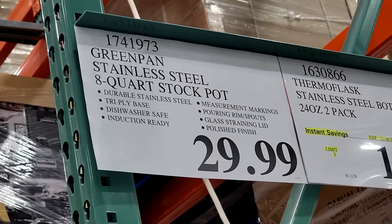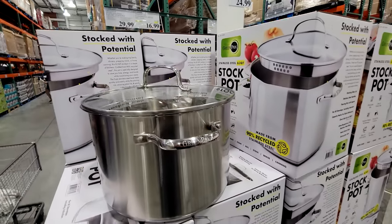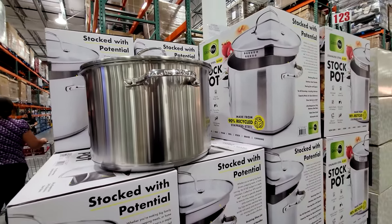Now these just came in. They're $29.99, so they're not on sale. But you know I like to alert you to all the new items when they come in.